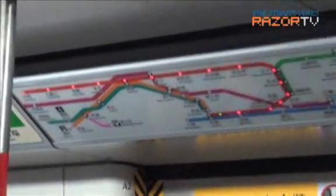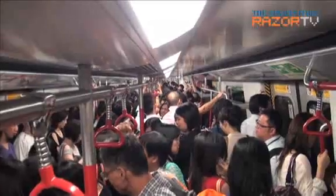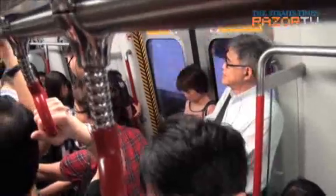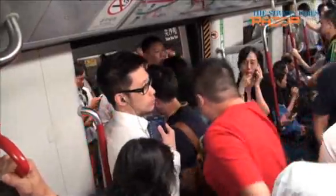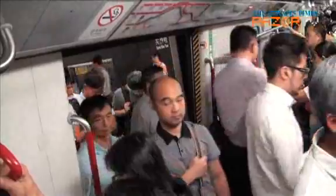From Central, there are 6 stops before getting to Mong Kok. Along the way, the train got progressively crowded. But while the carriage was full of people, there was still some wiggle room. When the train stopped at stations, commuters were also allowed to leave the train easily before other passengers tried to board. Okay, so here we are at Mong Kok. We are smack in the middle of the carriage, so let's see if we can exit the train easily.